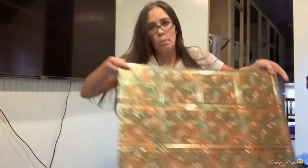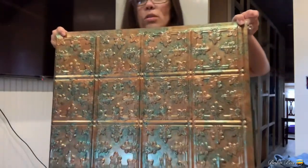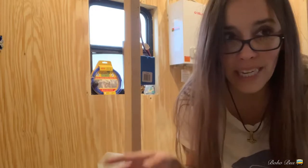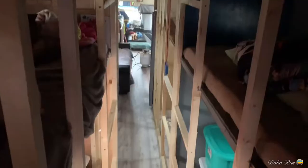Also for our bathroom. It's called Copper Facade from Lowe's. 17 dollars a tile. So if you're gonna do this, be prepared for it to be expensive. I didn't get near as much as I needed to get because I thought I was getting more, so I'll have to order more. So just keep that in mind.